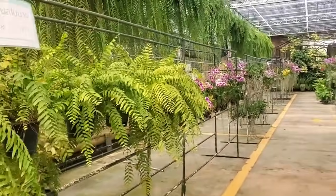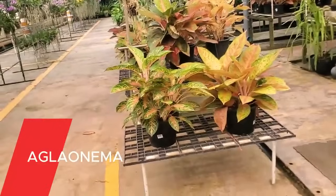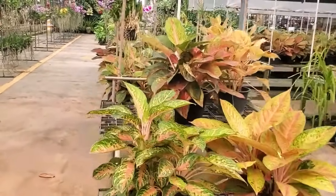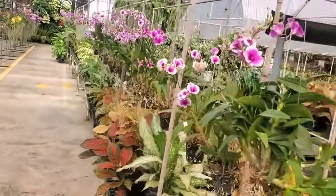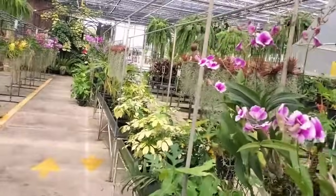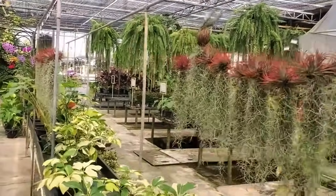So other plants like ferns, aglaonemia, and they are just so healthy. Look at that, so healthy. When you come here, I tell you, if you're not careful, you'll spend off all your money. And since I don't want to spend all of my fare, I am going to actually cut my eyes.